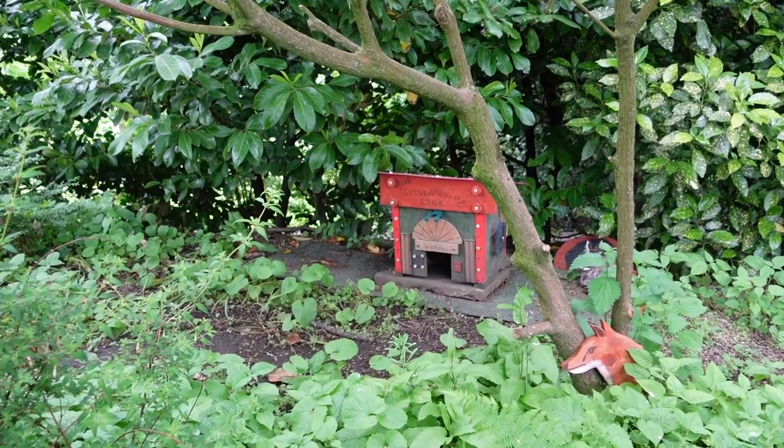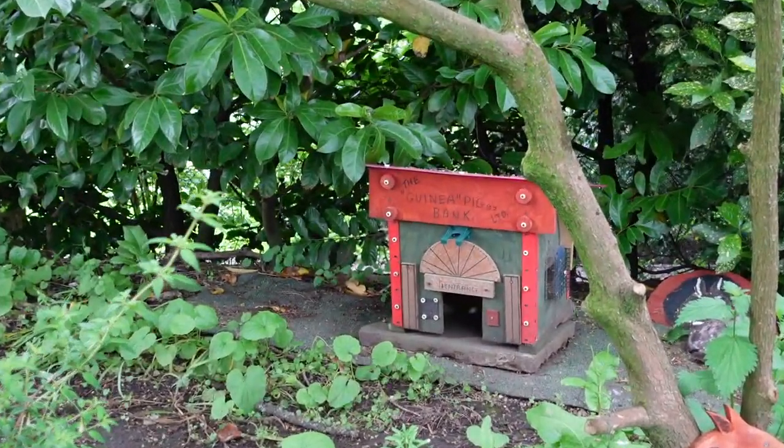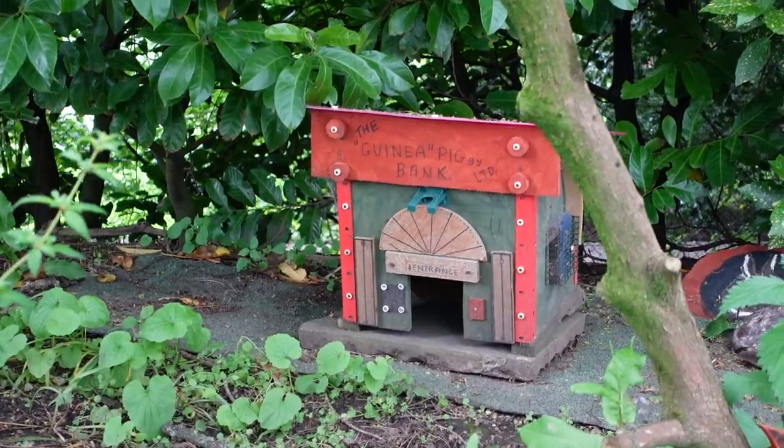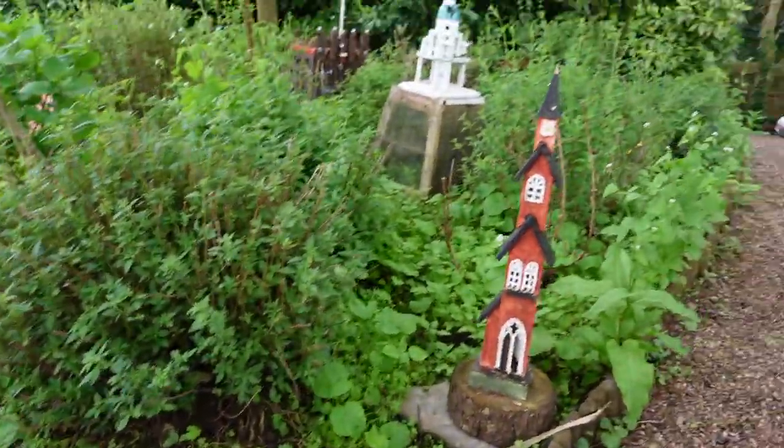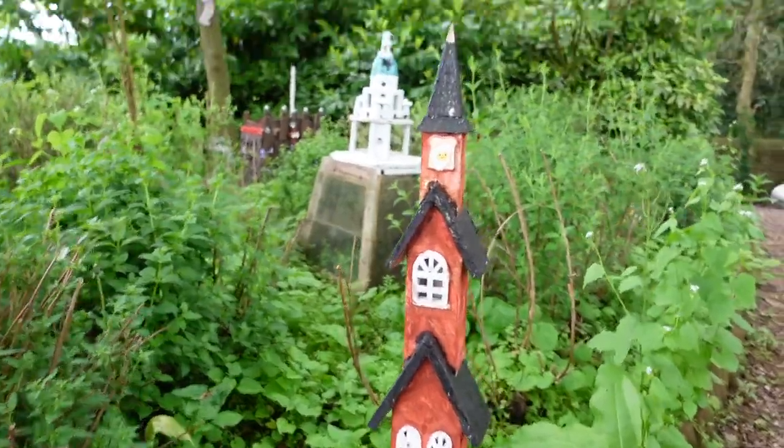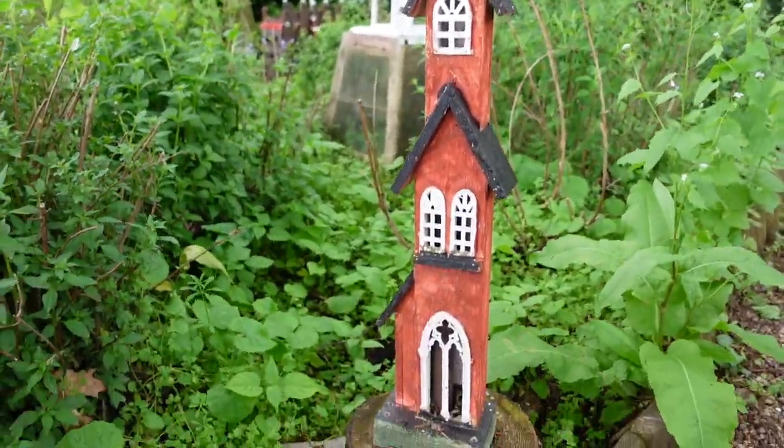There's more. So that's the guinea piggy bank. I think they're so cute. There's one back there as well. It kind of looks like a pirate ship. You should definitely come here if you're here, just because these are really, really cute and they're just really good to see.